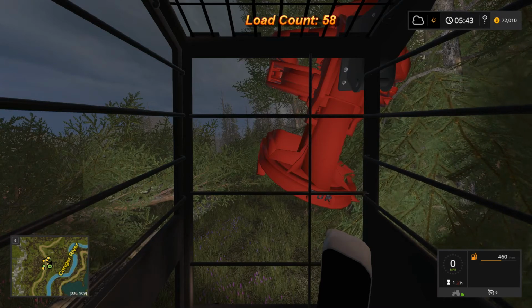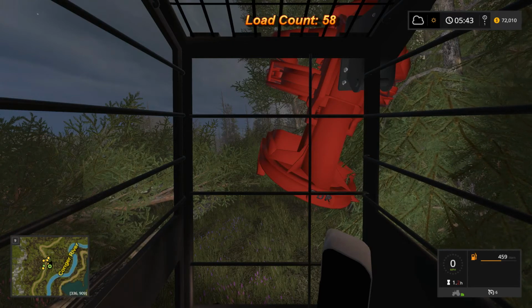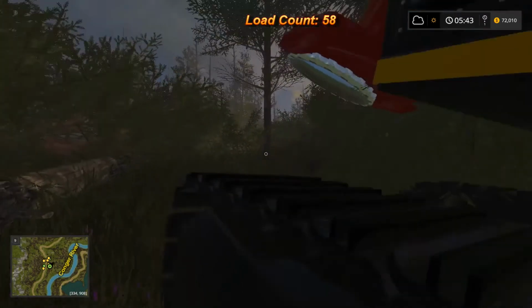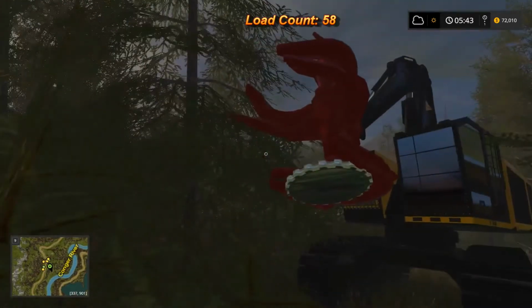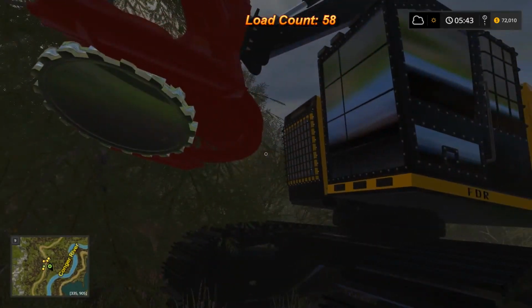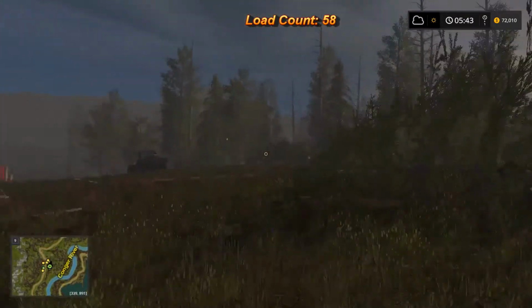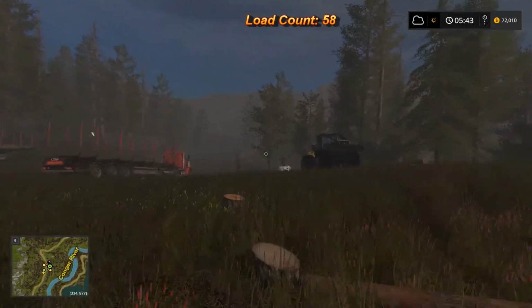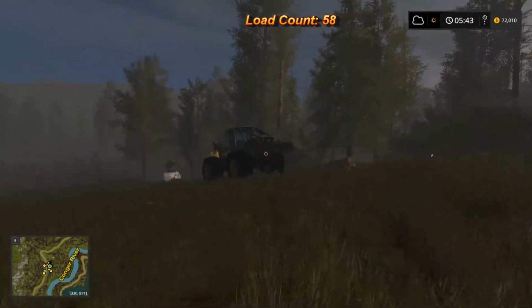But anyway, I'm going to go ahead and wrap it up for this video, and let me turn off the old feller buncher. We'll check it out and see what we got here. And it looks like it's going to be a pretty cloudy day. It's kind of foggy actually. It's pretty neat. Get some screenshots of this when the fog's rolling in here. Pretty cool.